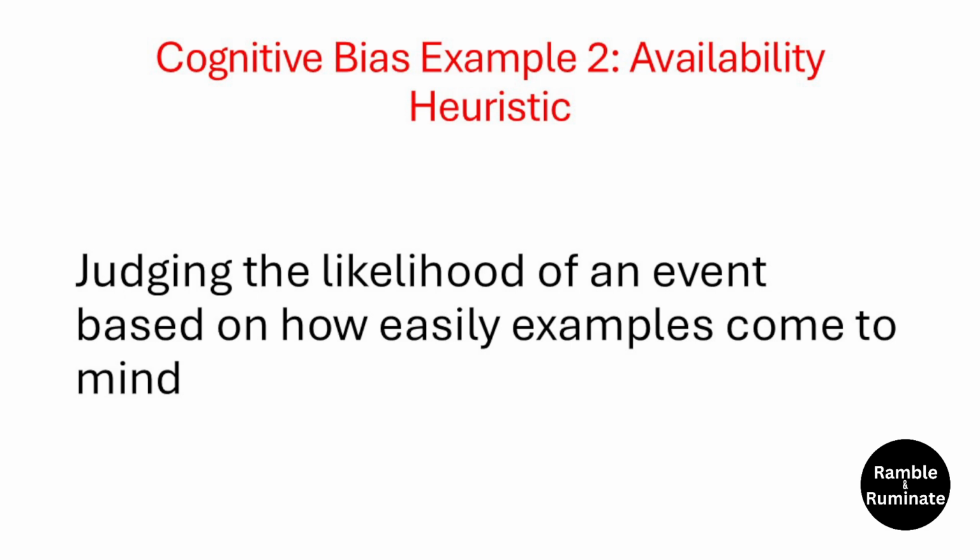So the availability heuristic makes us believe that quicksand is a much more prevalent and dangerous problem than it actually is.